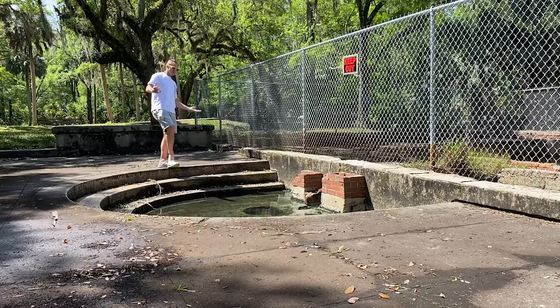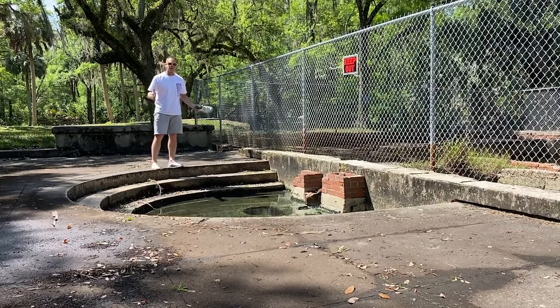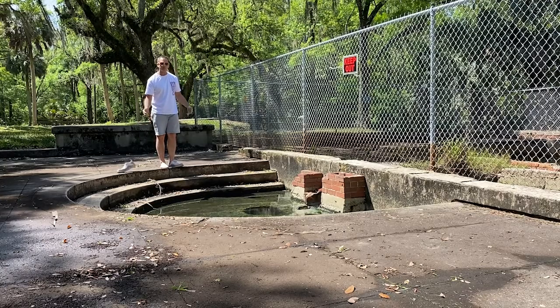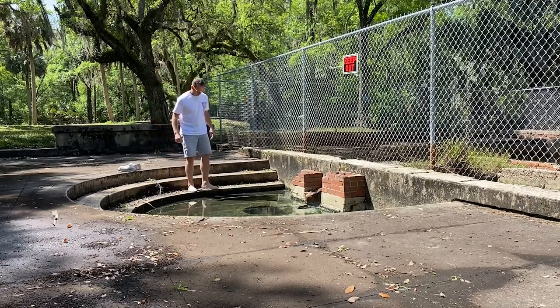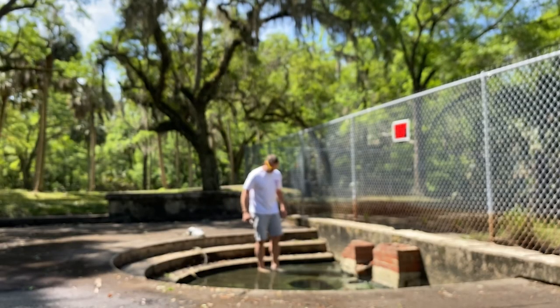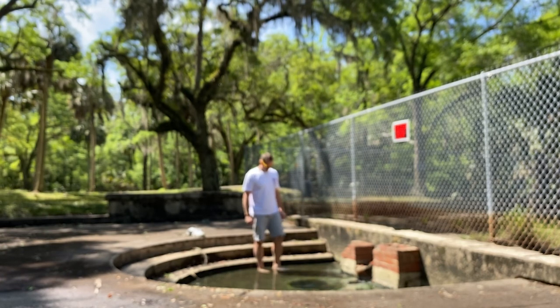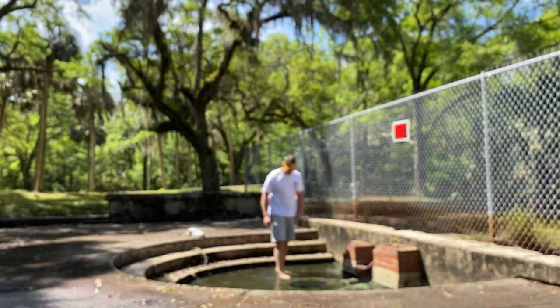Springs are so cool. I mean, where do they come from? If anybody knows where this spring comes from, or any of them around Florida comes from, please tell me. Ugh, feels great. Slimy because of all the algae, but it's cool.